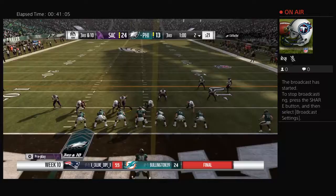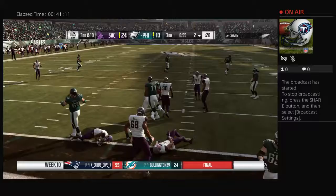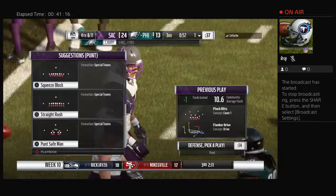Got to be careful here. Backed up this deep on 3rd down. Over the middle, that's hauled in by Kopp. And he's going to lose yardage back to his own 1 yard line.